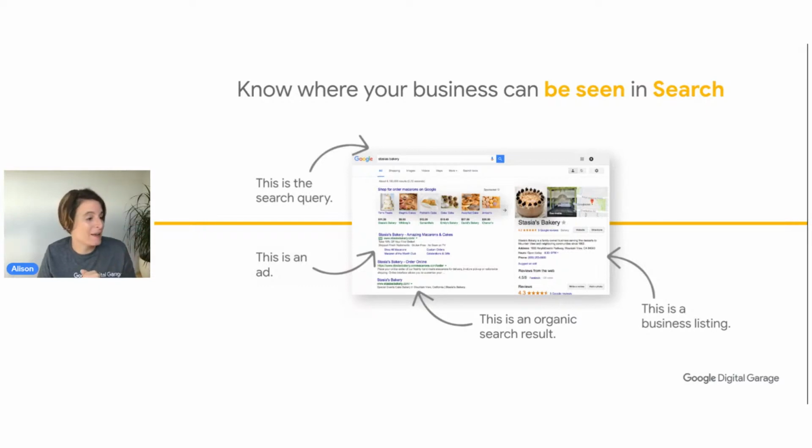These are text ads. So for this example, they've searched for Stasia's Bakery, and the search engine has determined, well, they're interested in bakery. So we're going to show them lots of delicious looking cakes in the shopping results. And then on the right, we can see the business listing for Stasia's Bakery. We can see here, there's a description about Stasia's Bakery, opening hours, reviews and some photos. And then below the shopping results, we can see Stasia's Bakery text ad there as well.